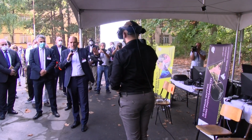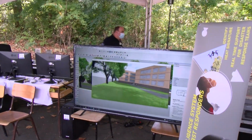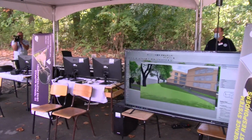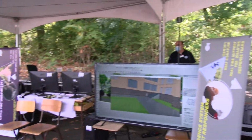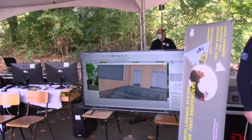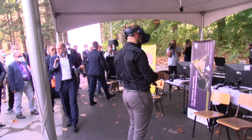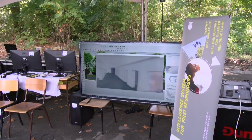Users can further navigate, enter the building. So right now, what you're seeing is the building behind you. We have 3D modeled that building by flying drones around the building and creating a model of the area. Internally, also the building was scanned using LiDAR scanners, laser scanners.